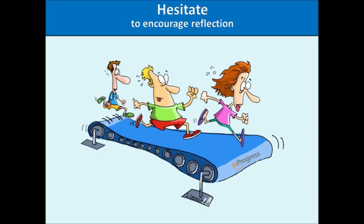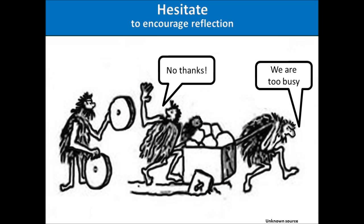Many people would say that this is a modern-day phenomenon brought on by the accelerating pace of change, but perhaps it has been like this throughout our history. If this cartoon is to be believed, even our caveman ancestors had problems taking time out of their busy days to appreciate the benefits that could accrue from doing something differently. As you can see, our friend has just invented the wheel, but his colleagues feel that they are too busy to take time out to reflect on how much more efficiently they could move their rocks about using new technology.